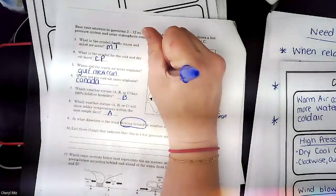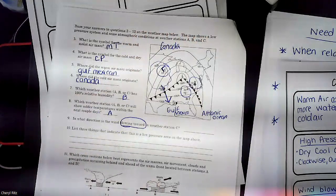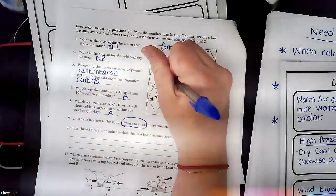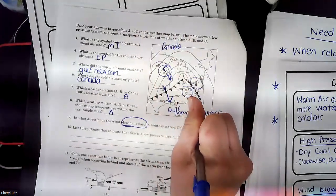Remember, this stick in the upper left-hand corner tells us which way it's coming from. So which way it's going towards is the opposite, and that's southeast.